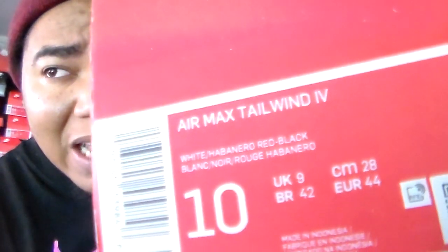So this is the color today, the Nike Air Max Tailwind in white, Habanero red, and black. Now I mentioned this colorway before. Got mine in a size 10 from ASOS. I still got kicks coming in, because I'm definitely taking advantage of some of these deals while still conserving money too. If they're gonna drop the kicks to lower prices, I could definitely afford them. This Habanero red colorway reminds me of the Atlanta Falcons or the Chicago Bulls.